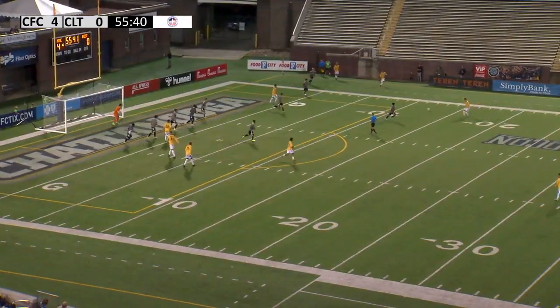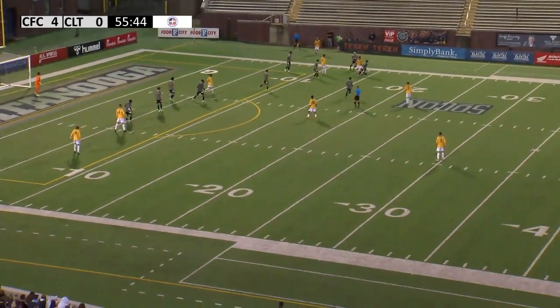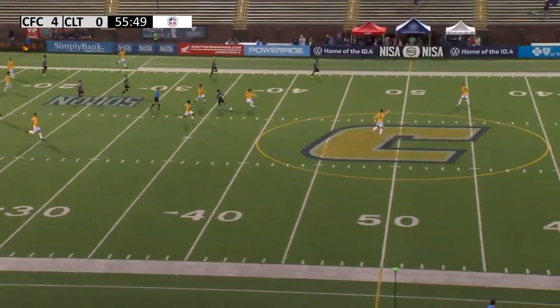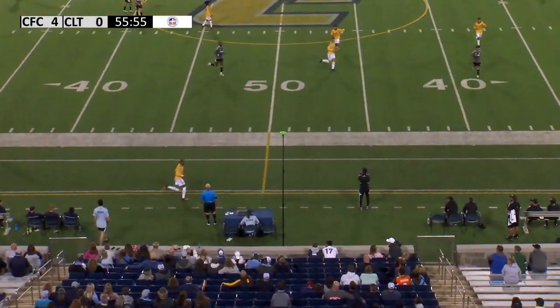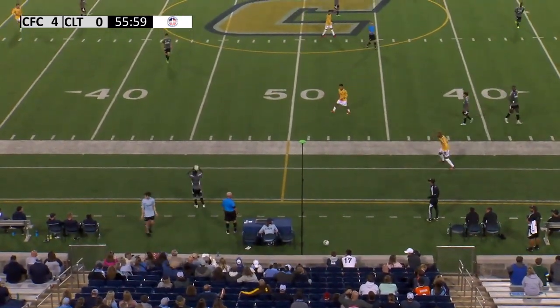Hernandez flips it back. Chattanooga trying to create a chance here. Charlotte with a takeaway. Charlotte getting the ball away. Can they make a break? Boy, that was a gorgeous tackle to strip the ball away from CFC. Very calm there. Yeah, Chattanooga able to control it and slow the progress down.